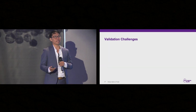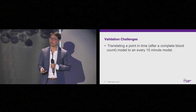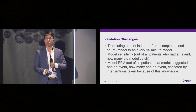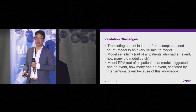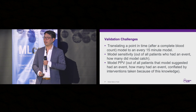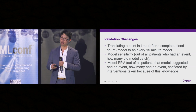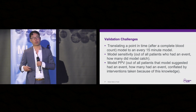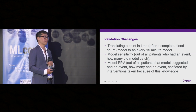So how do we enumerate these things? Well, there were some validation challenges as well, transporting a point-in-time model after a CBC count to an every 15-minute model. The model sensitivity and model positive predictive value are actually really hard to calculate, even in the face of interventions actually happening, right? So in the worst case, you could say, look, the model doesn't seem to work anymore because it doesn't identify patients that are being intubated anymore. Well, maybe that's because your model caused an intervention to happen, and that intervention was so effective that you don't have people that are getting sick anymore. And so we are working through a little bit about how do we validate these models under that context.